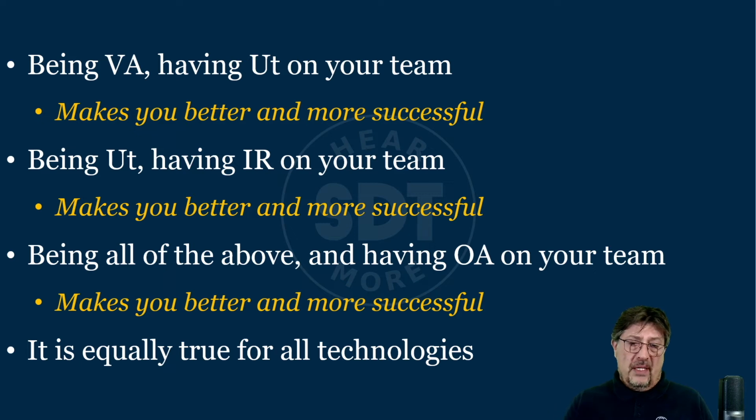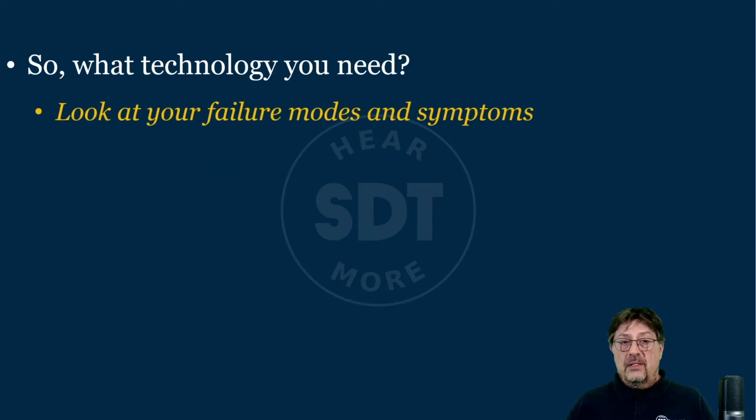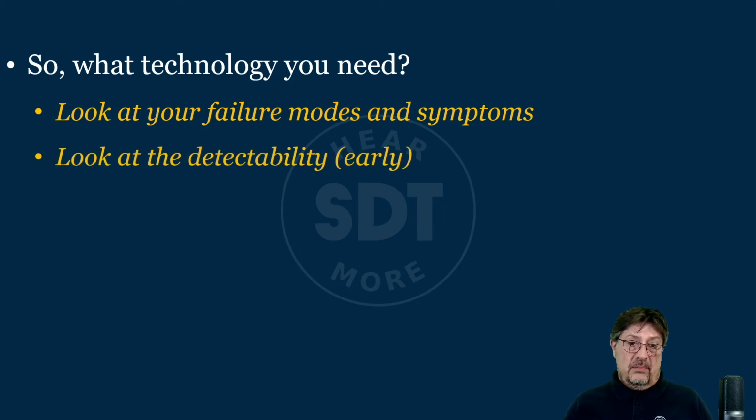It's not only for the big 5 or big 3. So what technology do you need? Again, simple rule. Look at your failure modes and symptoms. What is your failure mode? What symptom will it generate? You need to find a symptom. Look at the detectability. Try to be early. If it makes sense, considering cost, safety, and all this stuff, usually it's okay.